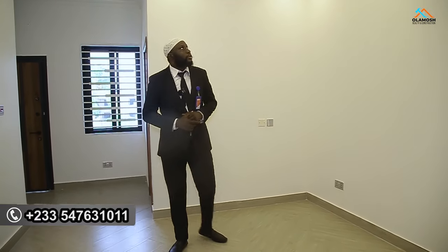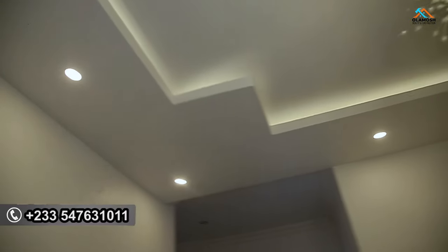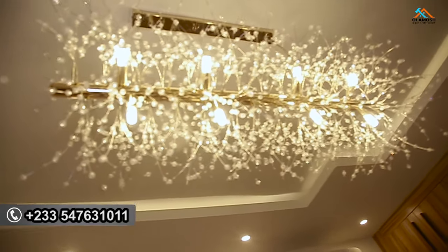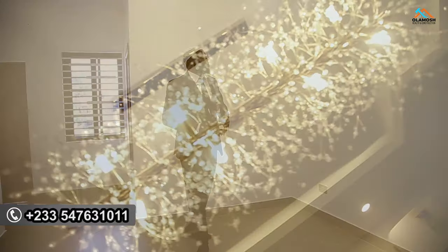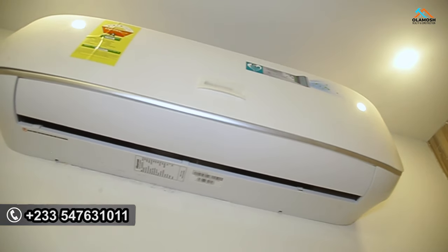Let's start from the top. You have this beautiful POP ceiling which was done for us. You have a lot of spotlight which was fixed on the left and on the right hand side of this ceiling. You have this beautiful hidden light which was also created with the design. You have this beautiful light which was fixed at the center, which I really also loved so much, which is very, very nice. Then you are having your air conditioning which has been fixed for you over here as well.